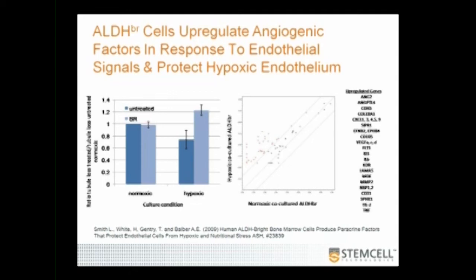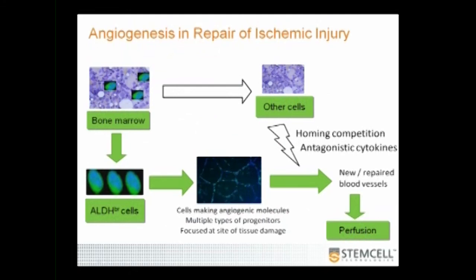And the Aldehyde group has also shown that the presence of the ALDH bright cells also changes the expression of angiogenic factors in the endothelial cells. So these cells can work by paracrine mechanisms as well as being endothelial cells. To summarize then, what can happen here is if you get bone marrow cells that have ALDH bright cells in them, you sort them with ALDEFLUOR. These cells can now go into a system. They can bind to ischemic endothelium. They're upregulated, they're angiogenic molecules. They can be progenitors, and all this is focused at the site of an ischemic damage because the cells can home to that site of damage.